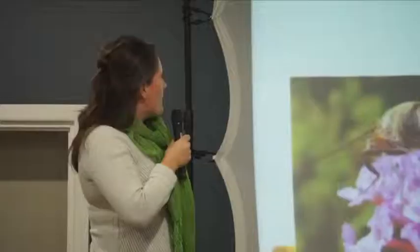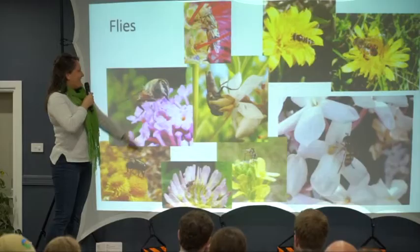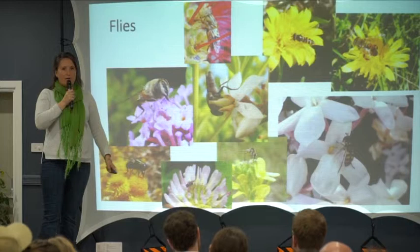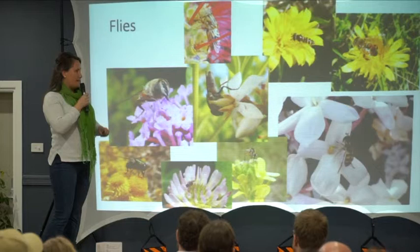Flies, I absolutely love flies. Who loves flies? Come on. They're the best. Hoverflies, blowflies, all these amazing different kinds of flies. Bee fly down the bottom there. Again, really important pollinators. There are a lot of crops that actually flies are better pollinators of those crops than bees are. They're also decomposers, they're parasitoids of other insects, they do all sorts of wonderful things.